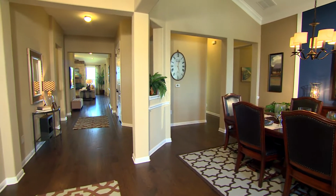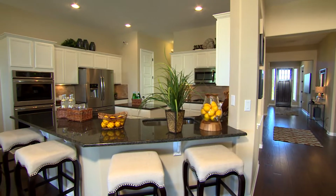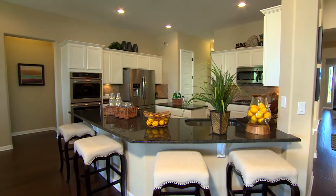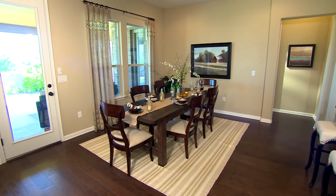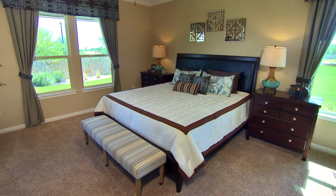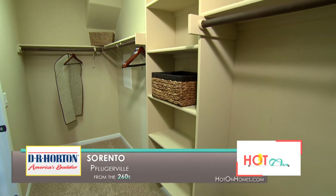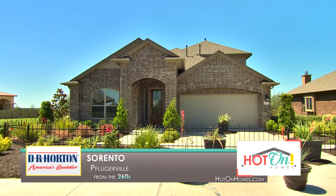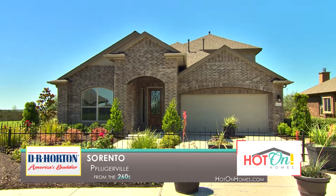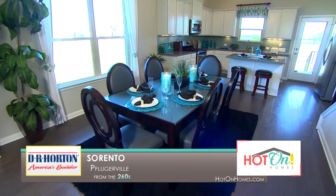D.R. Horton Sorrento has two main model homes. The one we're in right now is definitely a crowd favorite. It's called the Mansfield plan. It's a little bit over 2,800 square feet, all on one level, with a dining, breakfast, 4 bedrooms, 3 bathrooms. It's kind of my everything plan. There's really nothing you can't love about this house. It really suits pretty much anyone with any need. The second model for D.R. Horton Sorrento is called our Woodrose plan. It's a two-story home with a very large, open living, dining, and kitchen area.